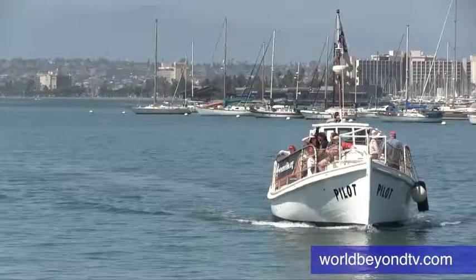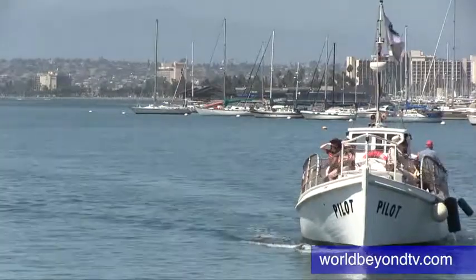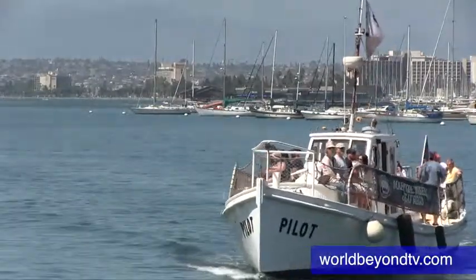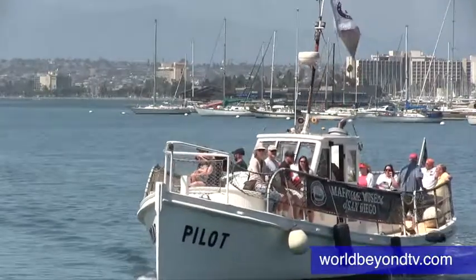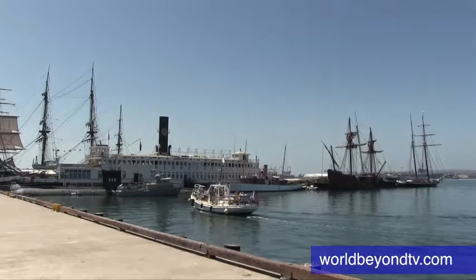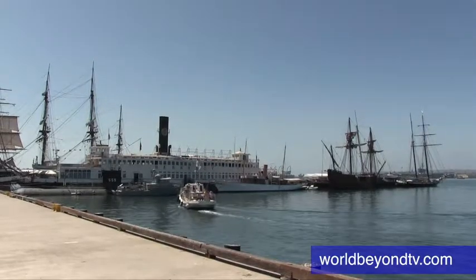There's a Navy pilot boat as well, and you get on that and it goes around. There's actually a boat called the Pilot, where the Maritime Museum takes you on a tour of the harbor. So that's really cool too. Are you getting the idea? That's right. It is crazy just how much sailing, boating, and nautical experience can be had at the Maritime Museum on the Embarcadero.